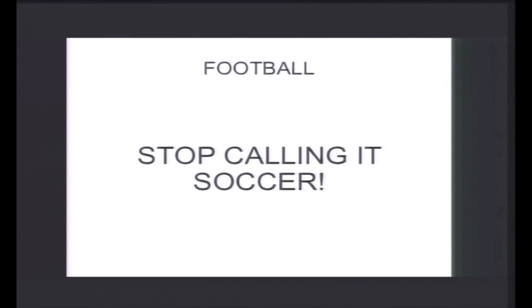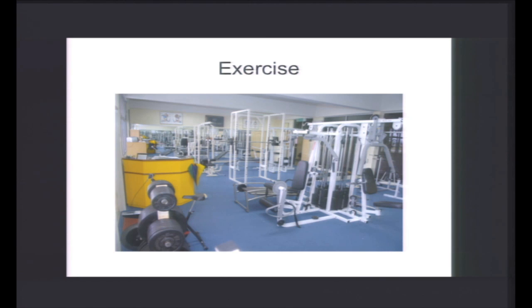Football. I love football, but stop calling it soccer. It has nothing to do with what the actual sport is. And if you don't like football, you really need to get your health examined, because it's the best sport ever, and we're in England.